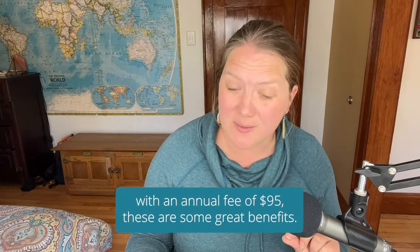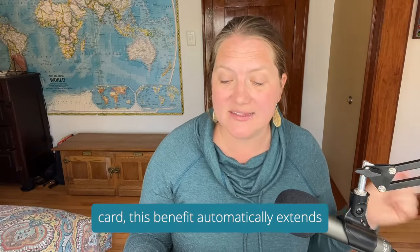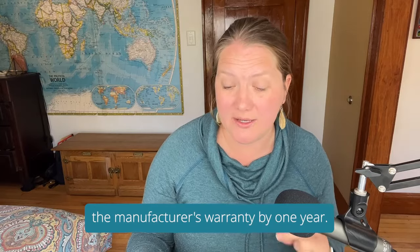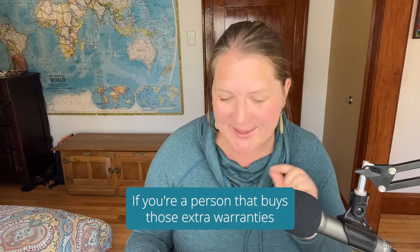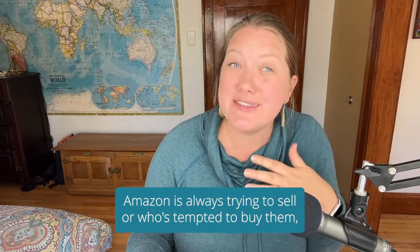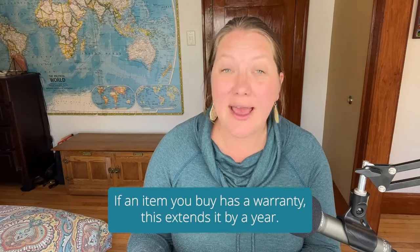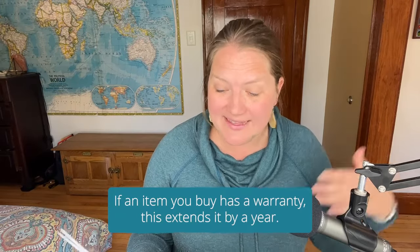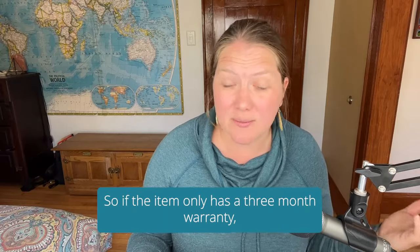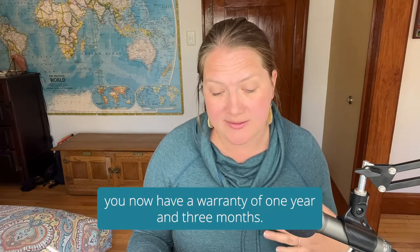First, extended warranty. If you buy an item with your Sapphire card, this benefit automatically extends the manufacturer's warranty by 1 year. If you're a person that buys those extra warranties Amazon is always trying to sell, or who's tempted to buy them, you don't have to do that anymore. If an item you buy has a warranty, this extends it by a year. So if the item only has a 3-month warranty, you now have a warranty of 1 year and 3 months.